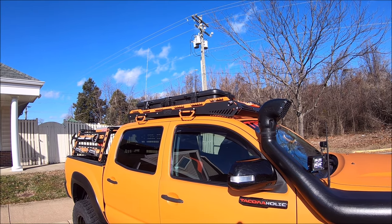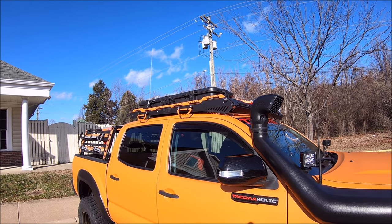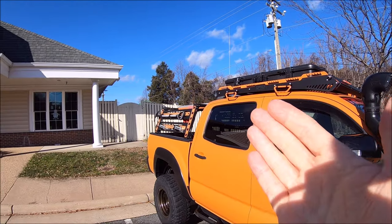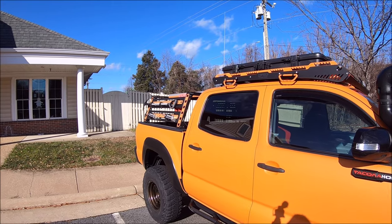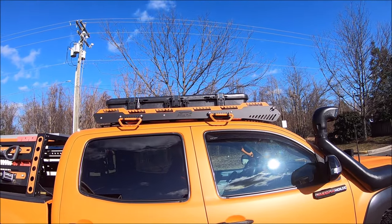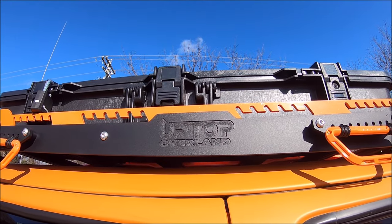So if you are looking for something just a little bit different for your roof rack solutions, I do encourage you to check out uptopoverland.com. Fantastic company. They also do bed racks. Might have to look at getting one of those in the future, but for now, just running the Alpha roof rack. Absolutely love it. Hefty price tag, well worth it in my opinion though.